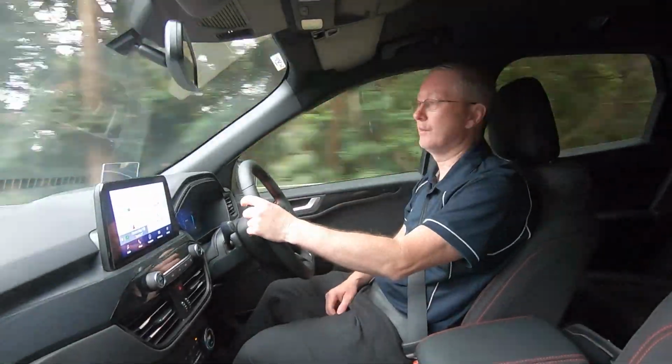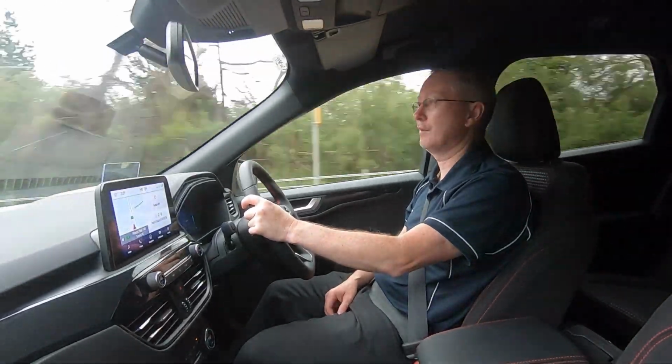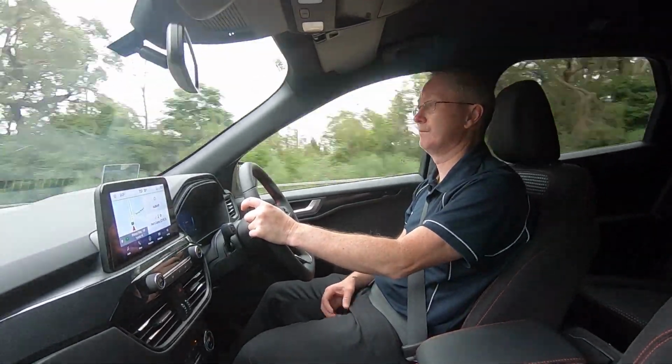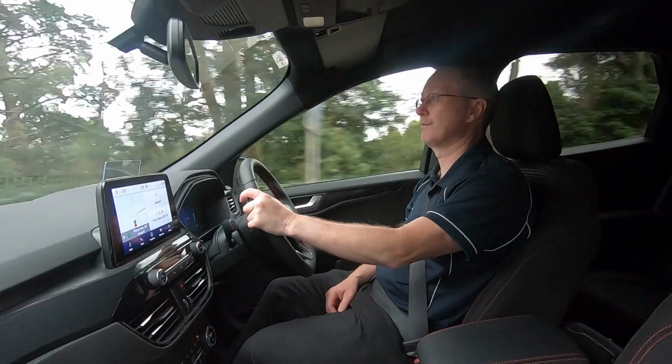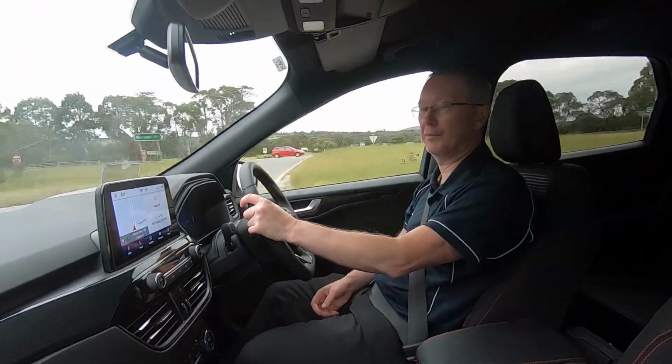Because the ST-Line has got a black headlining, it does feel fairly dark in here. It would be nice if you could have the option of a sunroof, but unfortunately you'd have to go to the Vignale model if you want a sunroof.